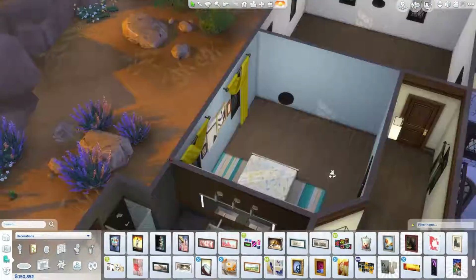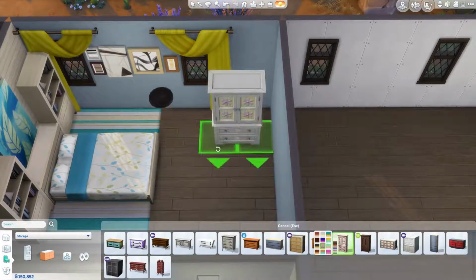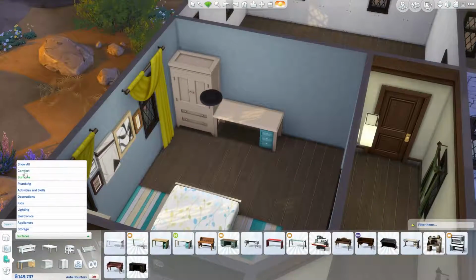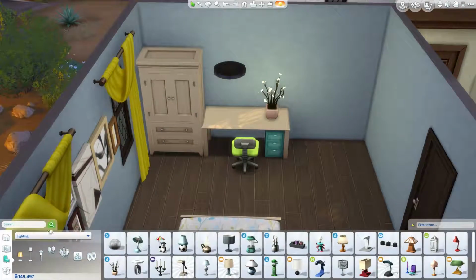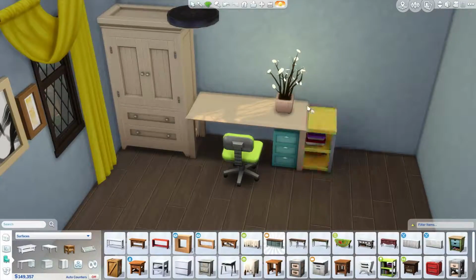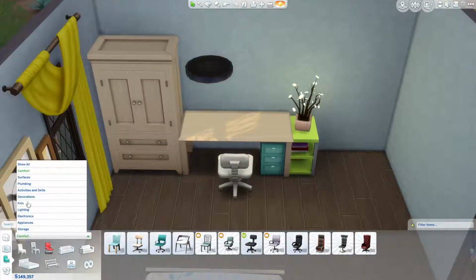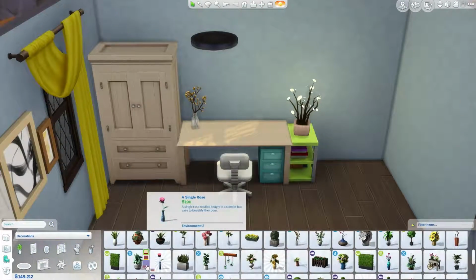But yeah, it's a very mature feeling bedroom. It could even be a single adult, I suppose, or a couple. But in my mind, it's more for a very mature teenager, somebody who might age up soon, or somebody that's just very studious. So somebody that's very much into school. But that's just the way that I'm thinking about it.